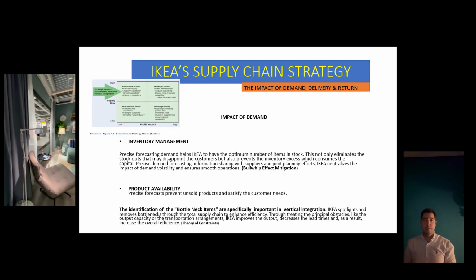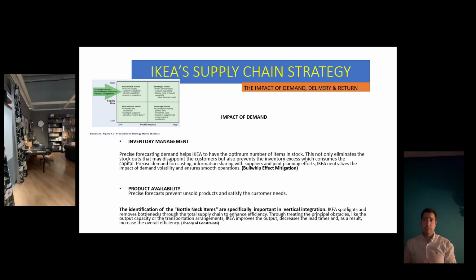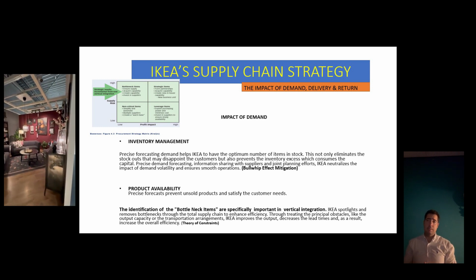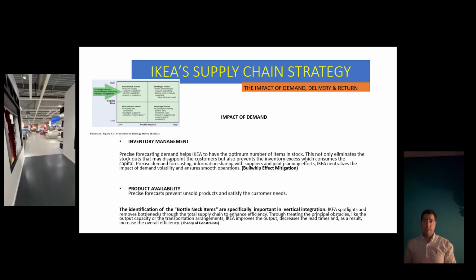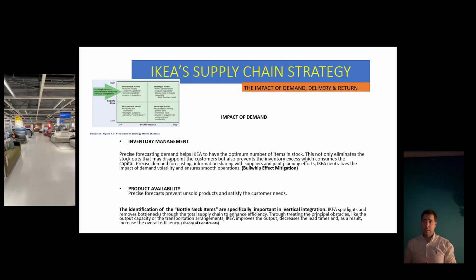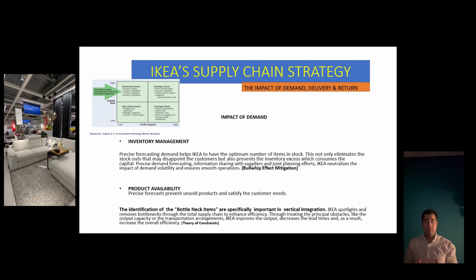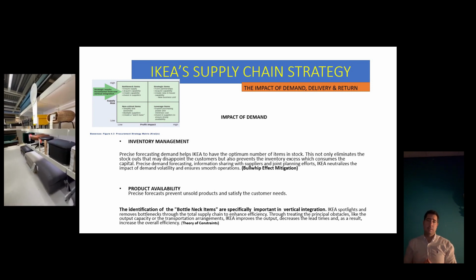Inventory management. Precise demand forecasting helps IKEA have an optimum number of items in stock. This not only eliminates stock-outs that may disappoint customers, but also prevents excess inventory which consumes capital. Through precise demand forecasting, information sharing with suppliers, and joint planning efforts, IKEA neutralizes the impact of demand volatility and ensures smooth operations. Product availability. Precise forecasts prevent unsold products and satisfy customer needs.